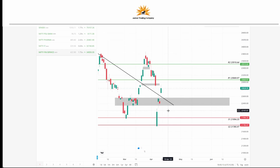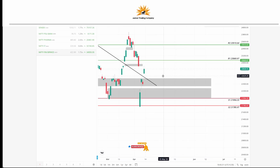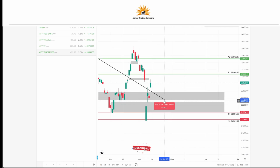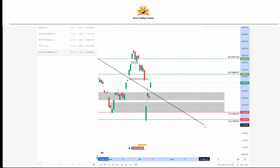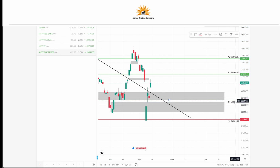Alright, we can also see some gap over there. If it is not activated in the market, we can see this zone will get activated in the coming days. So either this or this, we have to look for confirmation for a reversal in the market. If it breaks further and closes below this, below the trend line, we can expect a further fall. So I am marking this as S1.